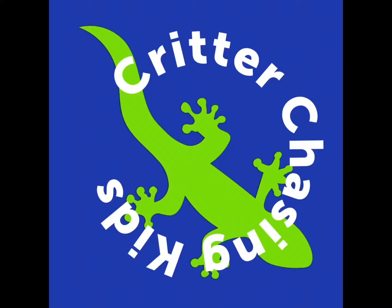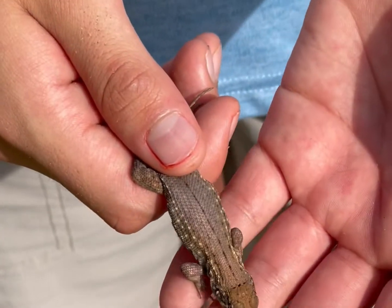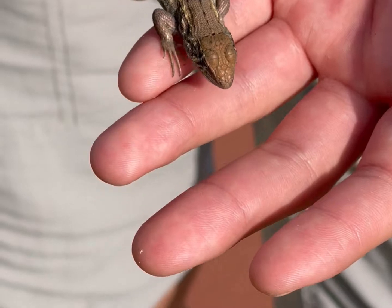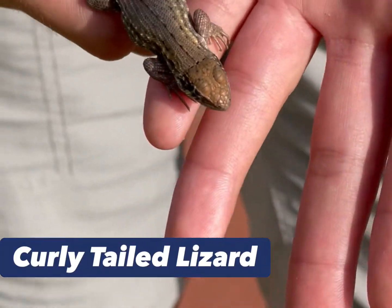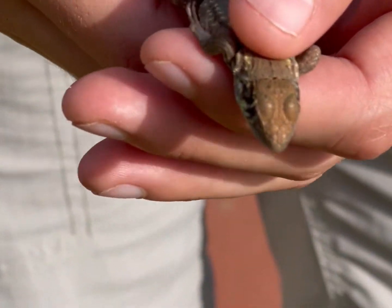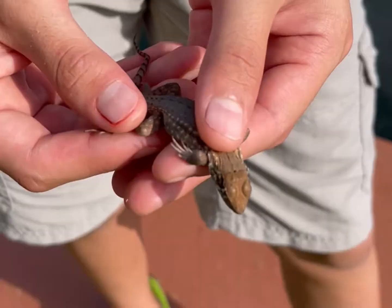We're here in Florida visiting my aunt, and I'm catching some of the native species, the species that just live here. This is an invasive species, the curly-tailed lizard. It's a really fascinating lizard by the fact that it just eats pretty much anything. Almost like a skink.